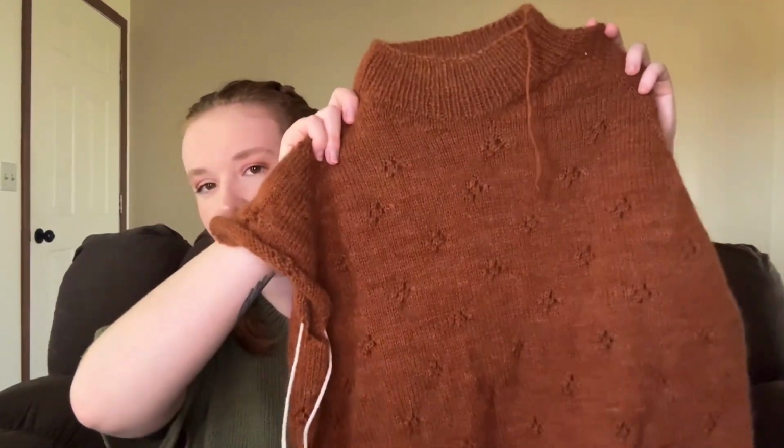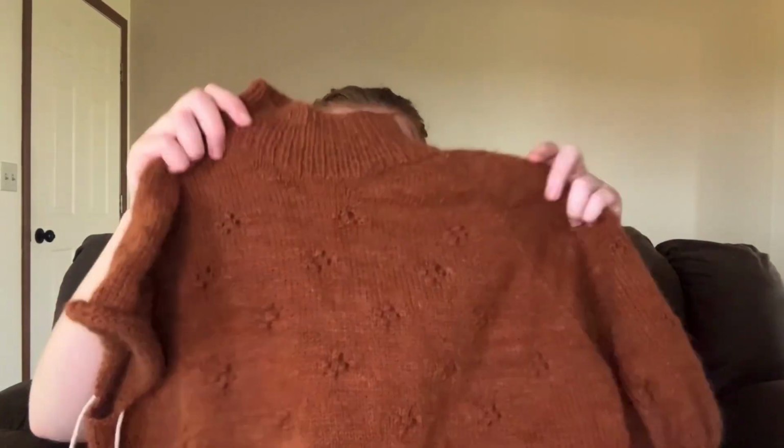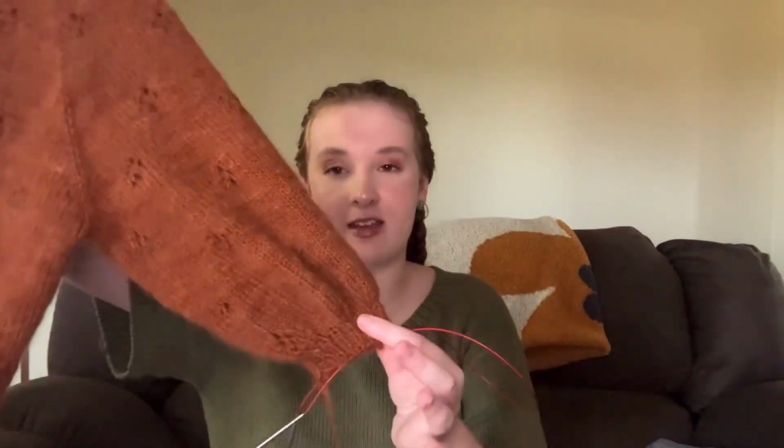I don't know why it's been taking me so long, but the body is knit on a 4mm needle, and the ribbing needle is a 3.5mm, and I knit the sleeve at a 4.5mm needle. I don't really know what I was thinking. So I will be knitting the other sleeve in a 4.5mm needle, and I guess that's kind of why it went by so fast.